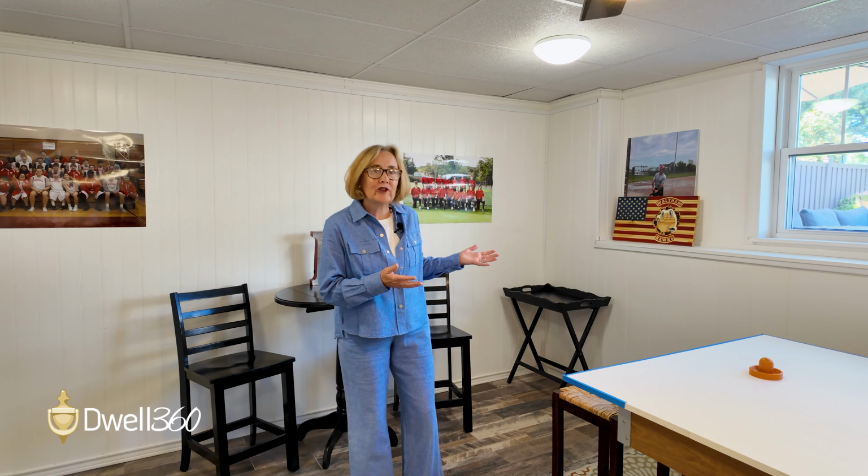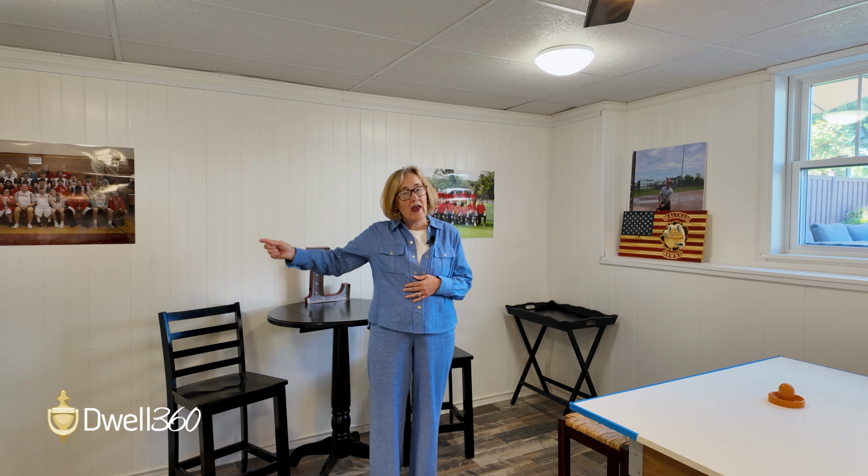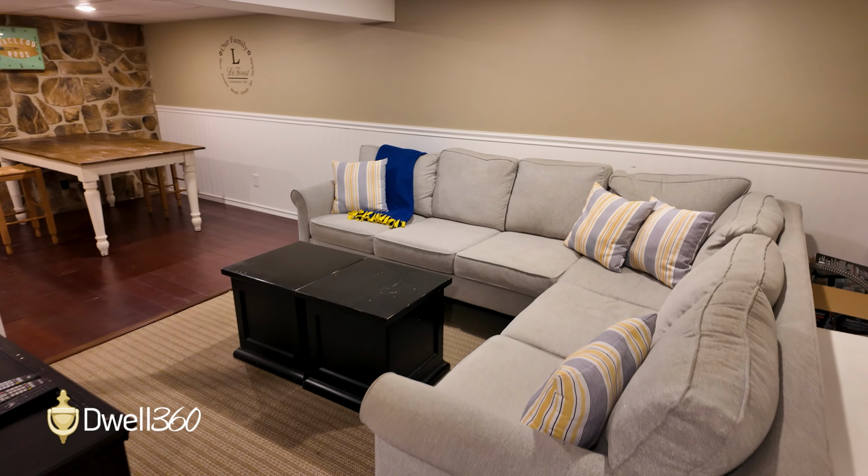This home has a fully finished basement. This area is currently being used as a game room. It has direct access out to the pool. This could serve as your cabana area with a half bath right around the corner.